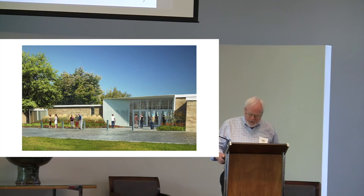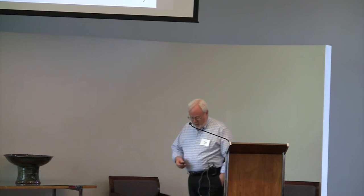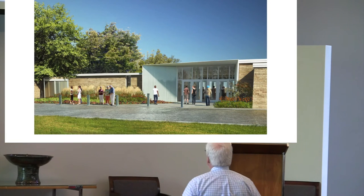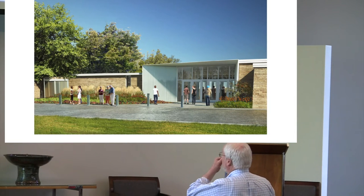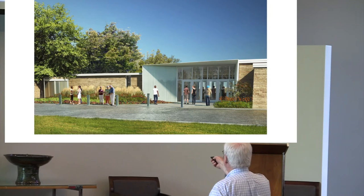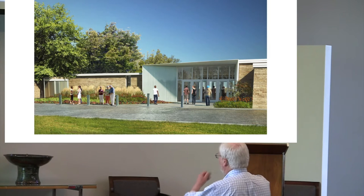Form made a deliberate attempt to continue and build on that inside-outside connection, and I'm going to step down and use the pointer. If you would go back to the slide that was there. In this area, we've got scored concrete, and that scored concrete continues in a little bit different fashion beyond the bollards. There are lighted bollards that separate the drive area from the walk area.